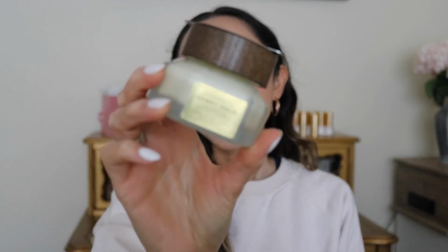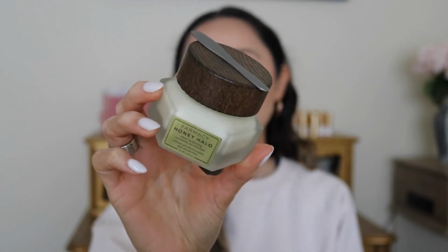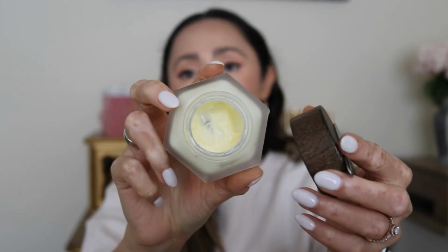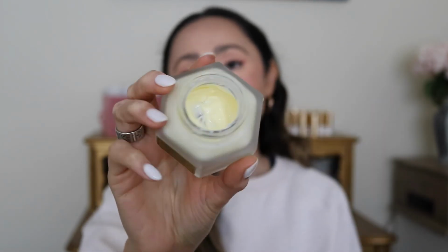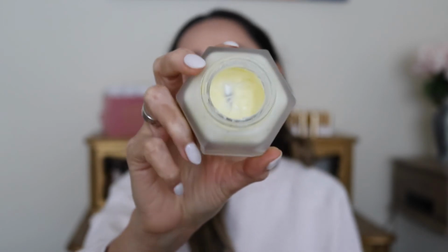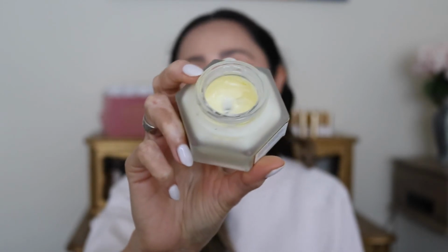I wanted to leave the only two products that are not makeup for the very last. So the first one is going to be a moisturizer. This one is by Pharmacy. This is the Honey Halo. I love this moisturizer. It is going to be more on the thicker side, but it is so moisturizing. It gives you a very rich cream, but it's not going to be greasy. It doesn't feel heavy. It absorbs very nicely and fast into the skin.